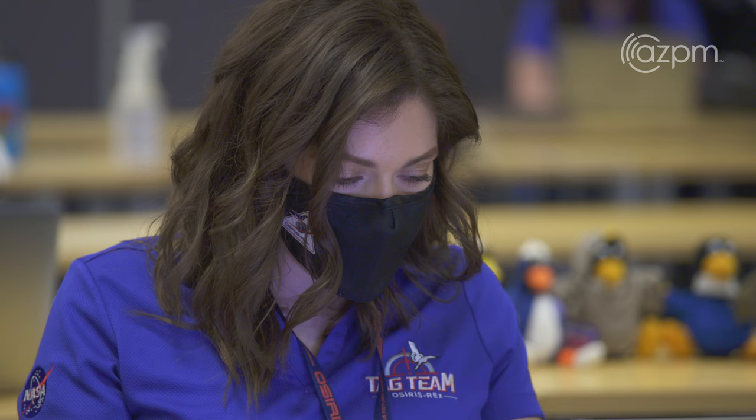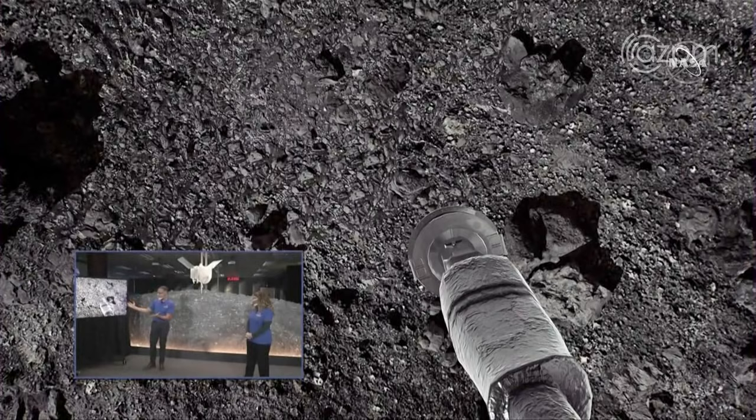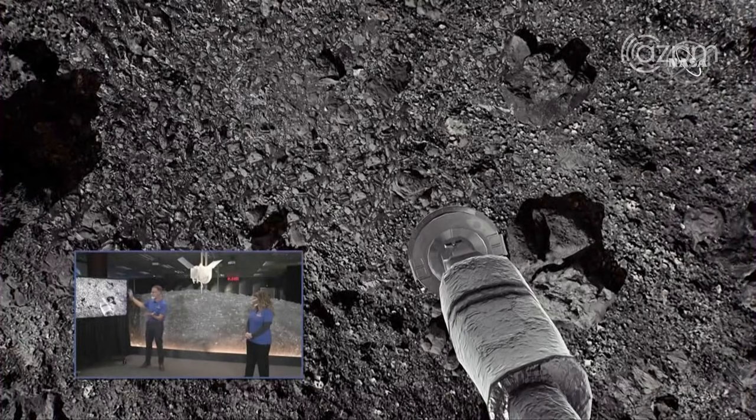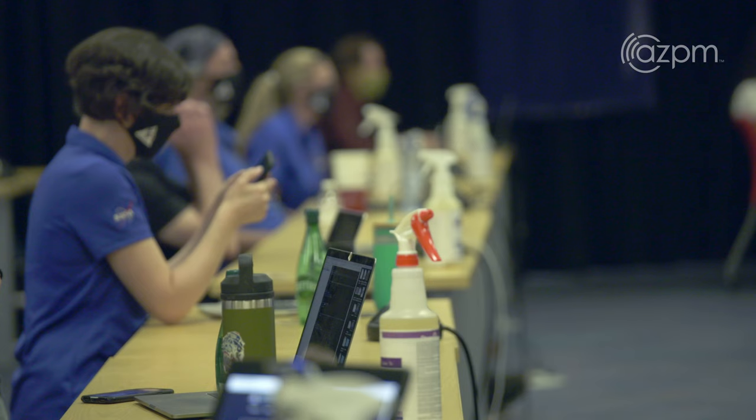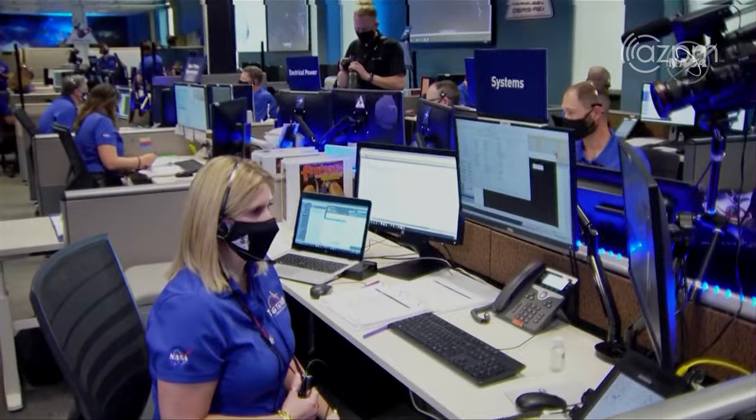So you can see here that this is a pretty daunting terrain that we're coming down on. There's giant boulders all around the Nightingale site, even some large rocks inside the crater that we do not think the spacecraft would survive, at least with the ability to return back to Earth if it made contact.